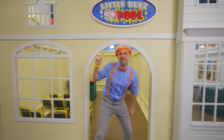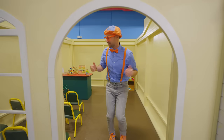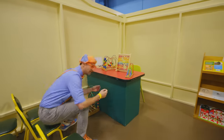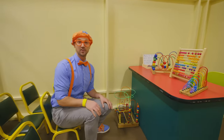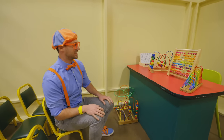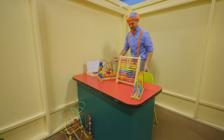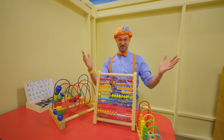Woo-hoo-hoo-hoo! The Little Bee School. Yeah, I love schools. It's where you can go and learn. Whoa, cool school. Wow, a lot of chairs. This is where all the students sit so then they can learn from the teacher. Yeah, I love learning. Now I can be the teacher. Yeah, I have my chair right here. All right, class, let's learn.